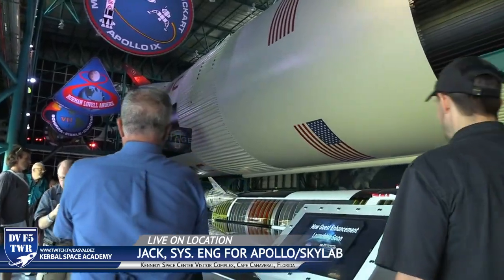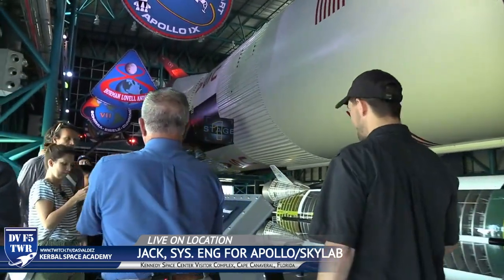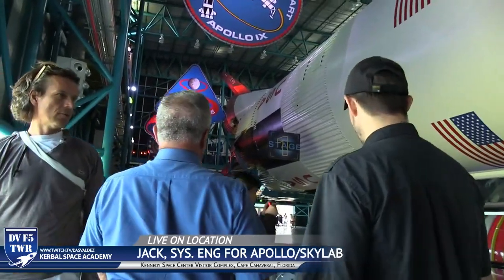Gotcha. Oh, you can actually see the fuel tanks inside. Yeah. All right.